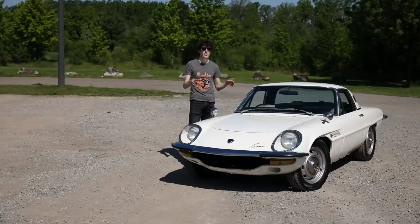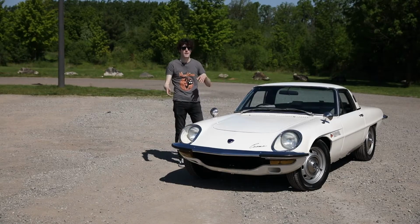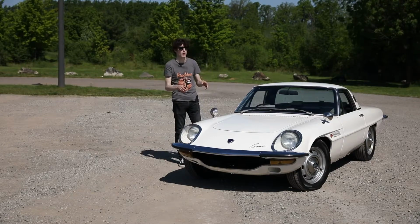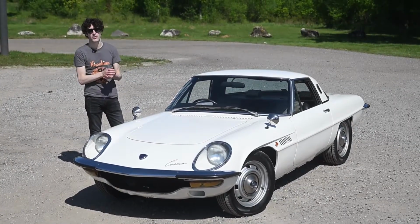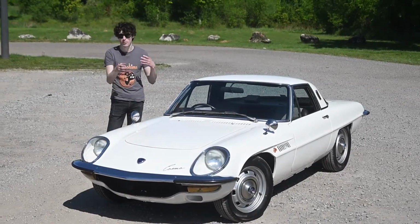Now, as you can see by me standing next to it, it's not a big car, but at the time it had a pretty big price tag. Adjusted for US dollars at the time, it was $4,100, which is about as much as a fully loaded Pontiac GTO. They didn't sell very many of these at all. They made 343 Series 1 cars and 833 Series 2. So in total, 1,176 plus some prototypes here and there.